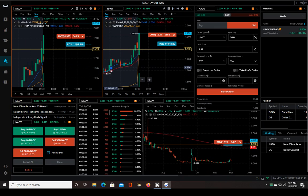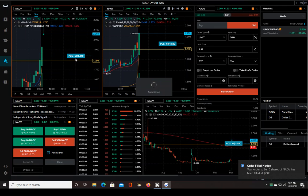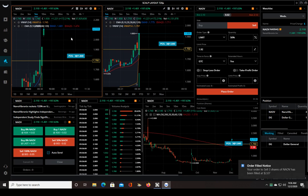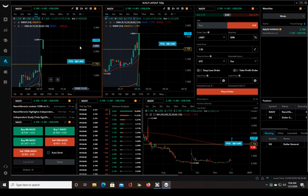Okay, so we should be coming out soon here. Here it is. It's out. I guess I sold half there. Let me sell another half while it's up real high here before it comes back down. Okay, half again. Notice the 5-minute chart is where the price is moving.